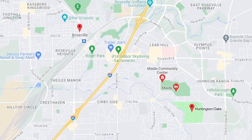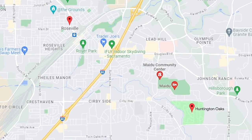Now, the second neighborhood that we're going to take you into in East Roseville is going to be Huntington Oaks. So this neighborhood is going to be located between North Kirby, Old Auburn, kind of East Roseville Parkway, and it's going to be south of Maidu Park, which is where we just came from. Now, a lot of the homes in this area are going to be a little bit older of a feeling, but these lots in here are going to be a little bit bigger than maybe some of the other neighborhoods that you see in West Roseville and even Central Roseville when we take you out there.